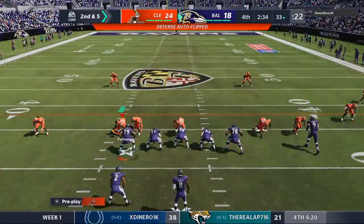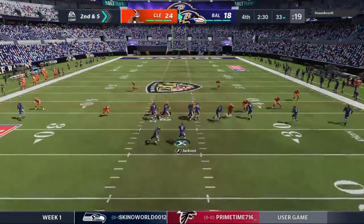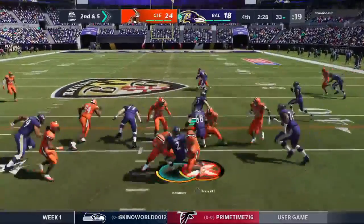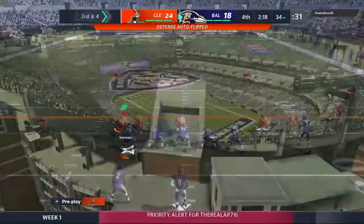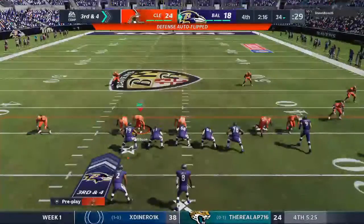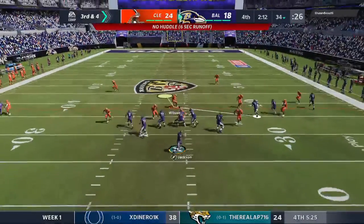After the pickup of 5, here's 2nd and 5. Another run here with Dobbins. And he'll be taken down right around the 34 after a pickup of only a yard. They don't need to run another play here before the 2-minute warning. Let's see if they do it anyway.